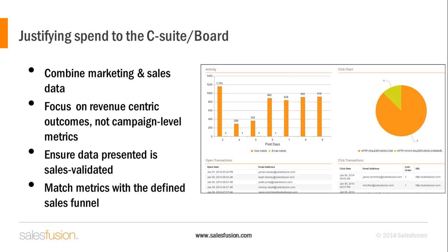We ensure the data presented is sales validated, right? Does the data that we're saying jive with what sales is saying? Meaning if we say we generated $100,000 in pipeline, is that coming directly from our opportunities, and are those opportunities accurate, et cetera? So there always has to be some sales validation.